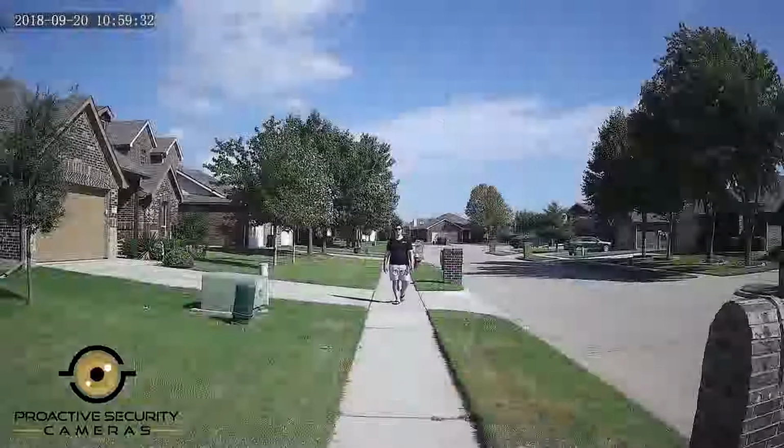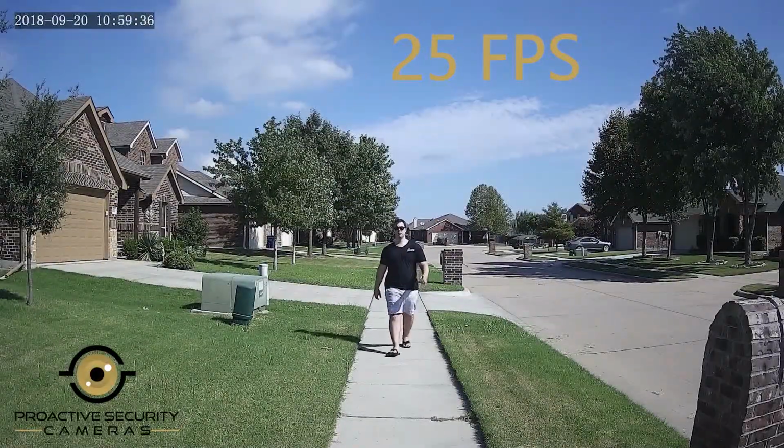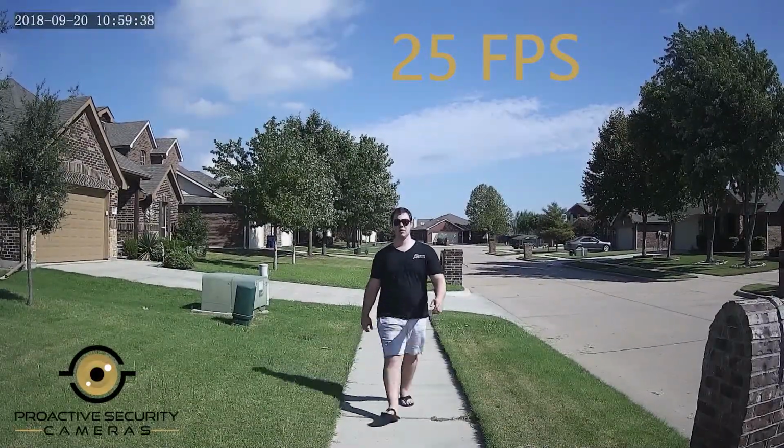Here is some demonstration of actual frames per second. We basically set up several cameras right next to each other and programmed them to capture at different frame rates so you can see the literal difference side by side. The testing method here is I set up 4 cameras side by side recording at different frame rates, and you can see the frame rate there at the top of the screen.